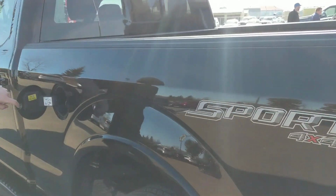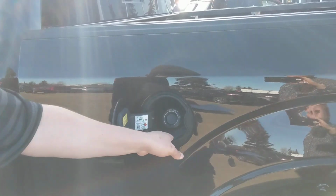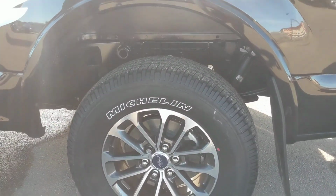All of our modern Fords, we have our easy fuel system. It's no more gas cap, tamper-proof double locking mechanism. Keep your gas safe where it's supposed to be and your hands clean at the pumps.